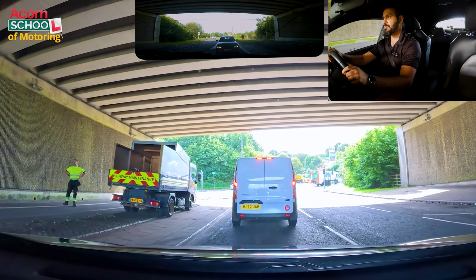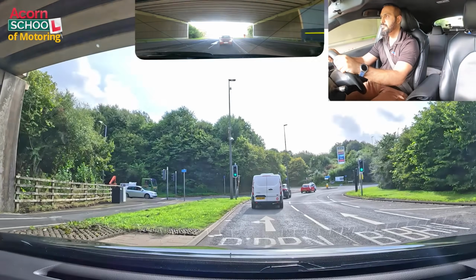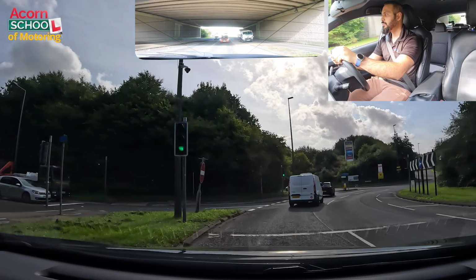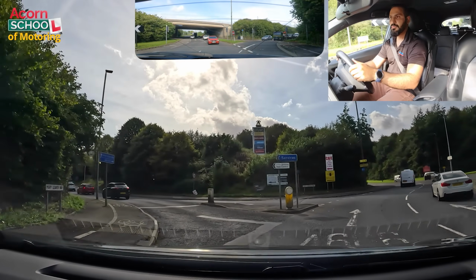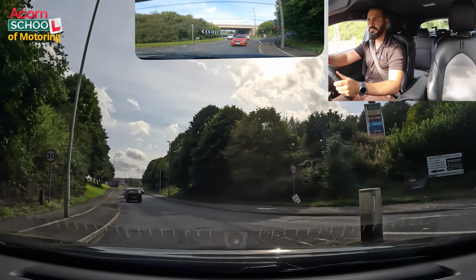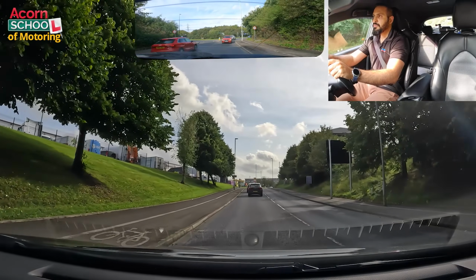So then obviously there's a traffic light over there. Anticipate: if the traffic light has been green for a while, be prepared to stop, or if it just turned green, carry on going. So again, you will see a sign there, services and the TVSA test center. So that's how you do your fourth exit.